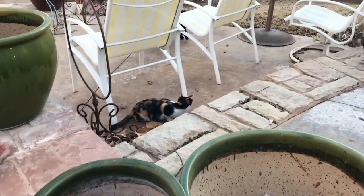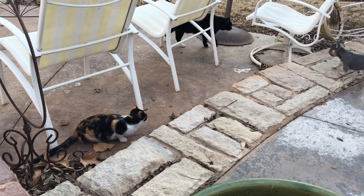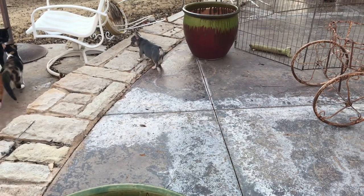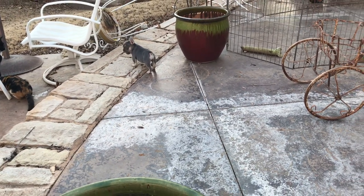Look at that kitty cat sneaking. Come on, come on, babies.